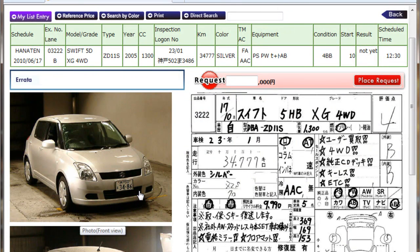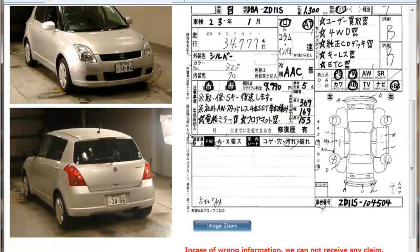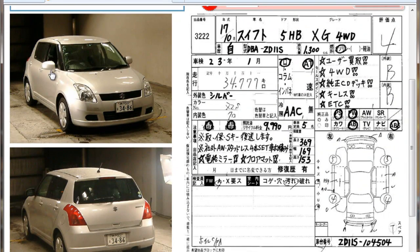We'll start with the silver one here and just get a look at what kind of condition it's in. So you can see what it looks like. It's got a front and back view, and then over here it's got the inspection sheet. And in a different video I go into more detail about what these inspection sheets mean. But just from looking it over quickly, there's a few things you can tell right away.